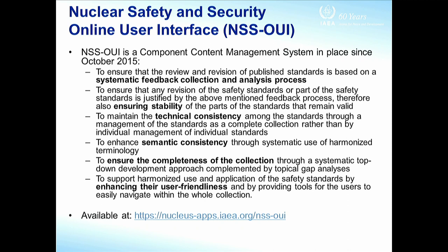So the idea is that when we review or revise safety standards, it should be done on the basis of really systematic collection of feedback and not just at a whim. And any revisions have to be justified so that the safety standards remain stable. They should be technically consistent. So we have to make sure that they're all consistent with one another to be able to look at all of them at once. Semantically consistent, which means that the language, the terminology should be the same in all of them.